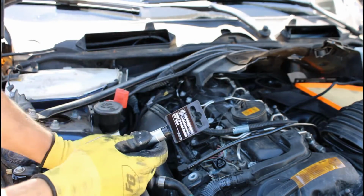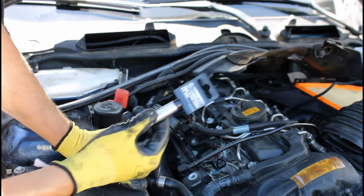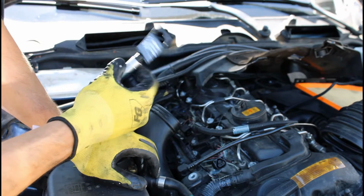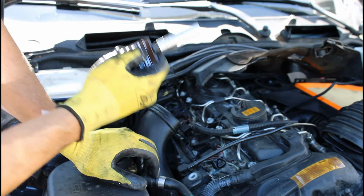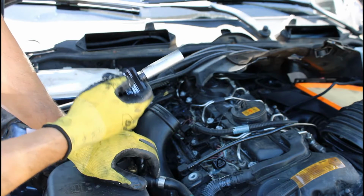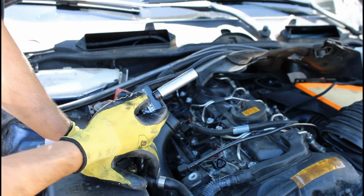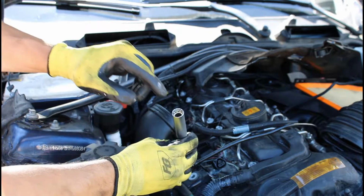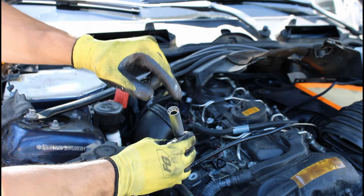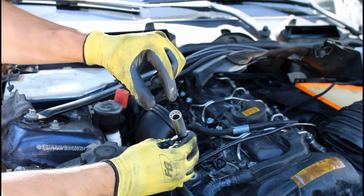Guys, very important that before you start working on replacing your spark plugs, you get a thin wall 14mm socket, and it would be precisely for the N54 and N55 engine. They are long, they have more teeth in the socket, and it's, like I said, a thin wall.